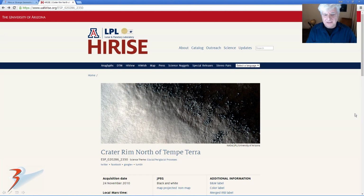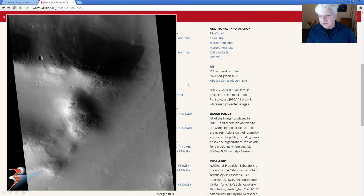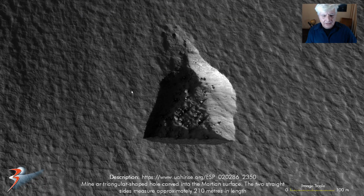And that reminds me of another strange geometric shape that seems to have been carved into the surface. It's from this HiRISE photograph. There's a crop from the low-res JPEG, and there it is close up. Looks like this triangular shape that's been machined or carved into the side of this hill. And this one's a lot bigger, measuring almost 80 meters across.